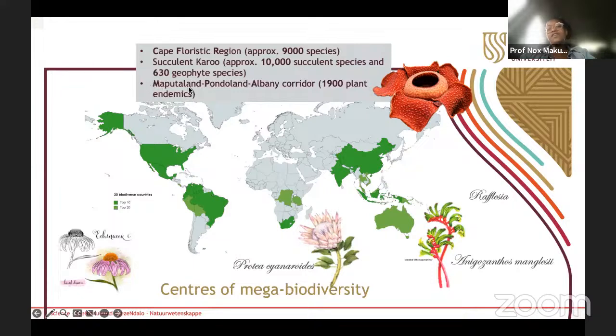And I'm actually from this part of the world originally, the Maputoland, Pondoland, Albany corridor. I was born in a little town called Alice. And that in itself is also regarded as a biodiversity hotspot. And there's a possibility of a fourth biodiversity hotspot that might be declared for our country. And so we live in an area that is mega biodiversity rich. We have many different species that are endemic, that are not found anywhere else in the world.